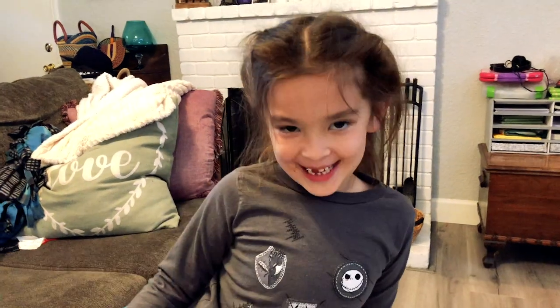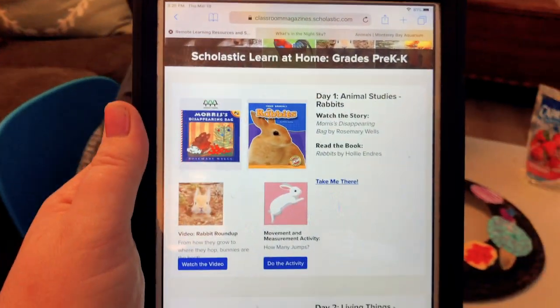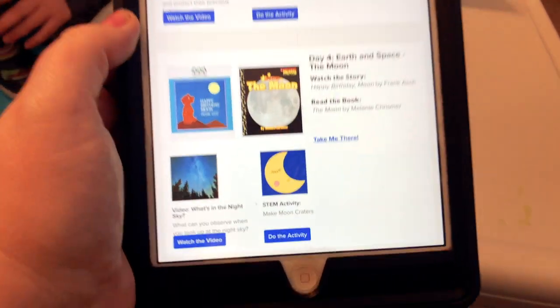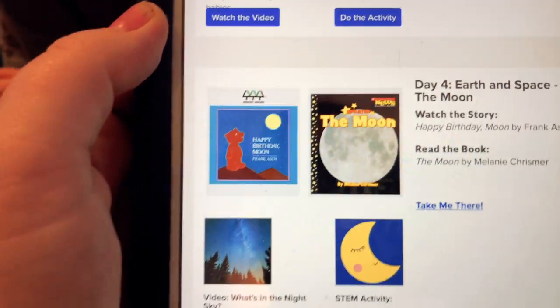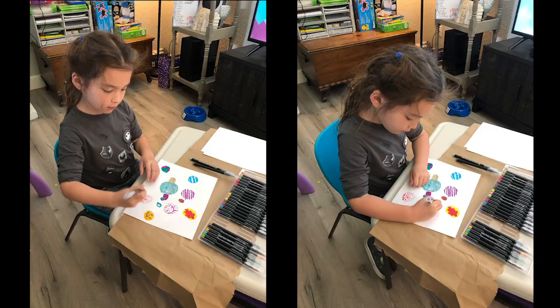Have fun today? Yeah. So we're doing this free schooling from Scholastic that everyone's hearing about, and we're on day 4. Lila learned about Earth and space and the moon, and she read those two stories and watched that video, and then we ended up doing a really fun activity. So Lila, why don't you show us what activity you did after learning about space? I did a craft about space.